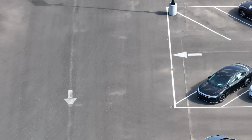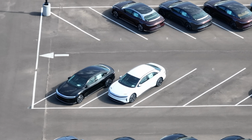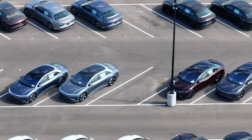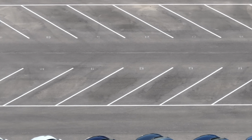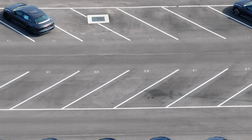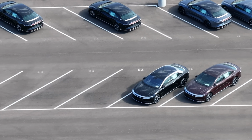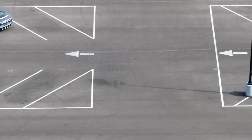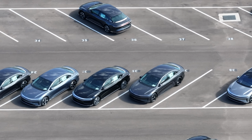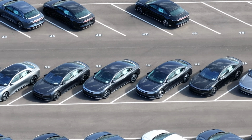I know that people are getting Grand Touring versions of the Gravity now. Those are without the technology package, which includes the power outlets and the heads-up display, and most of them are without the power package, which, if you don't get the heads-up display, you still can optionally get the power outlets, but those two items seem to be in very short supply.